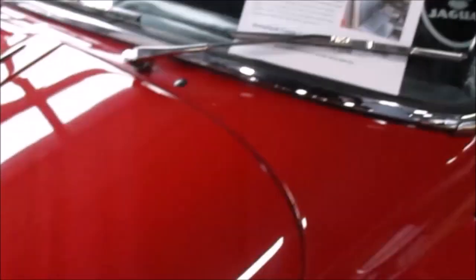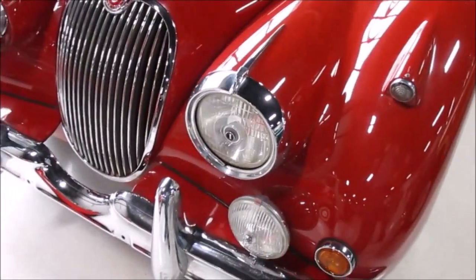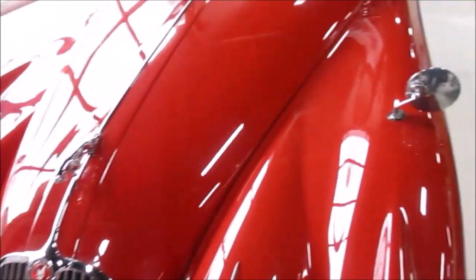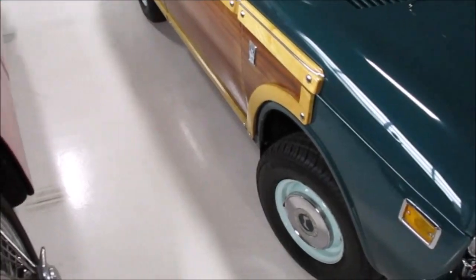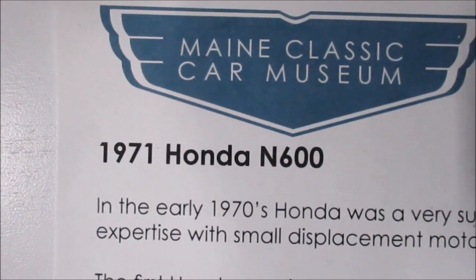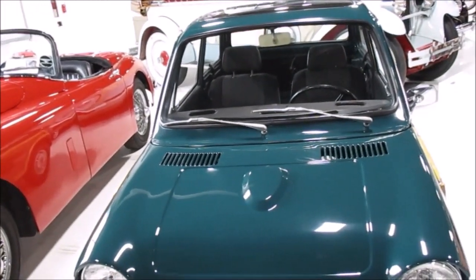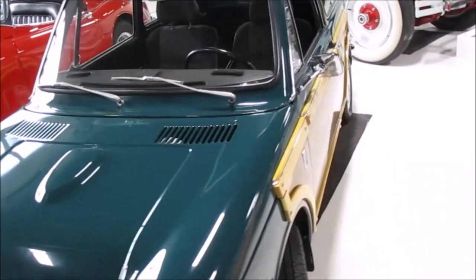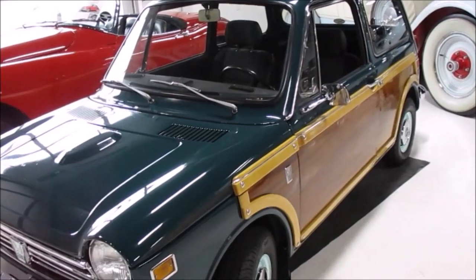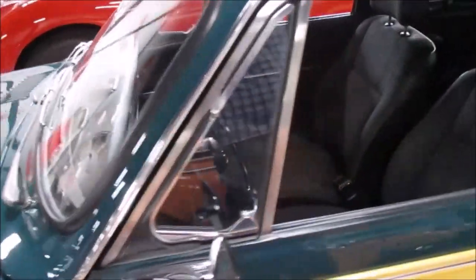59 Jaguar for sale right here. I think that just about everything in the museum, if you contact them, probably has a price on it. That's how I was led to believe it when I left there. We're about to get into a little Honda right there, Honda M600. These things have surprisingly more room in them than you would think once you put a big guy in them. I always think of the movie Police Academy when the large gentleman gets in and rips the seat out of the front of it and then sits in the back seat and drives it.